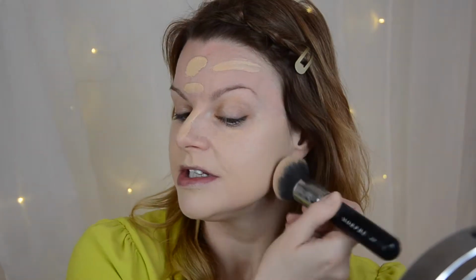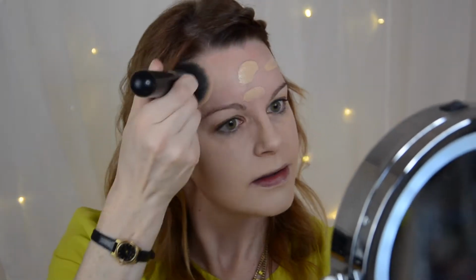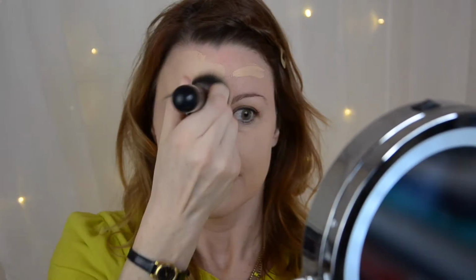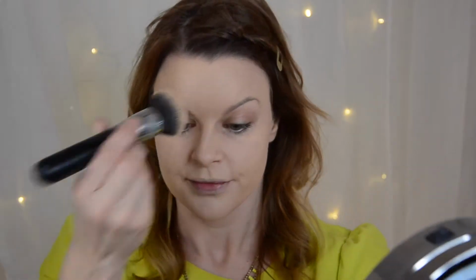This is a good coverage. It blends out beautifully. Really good. Maybe it's the primer underneath. I will try this without a primer and maybe come back to you as well. So this is with one layer.